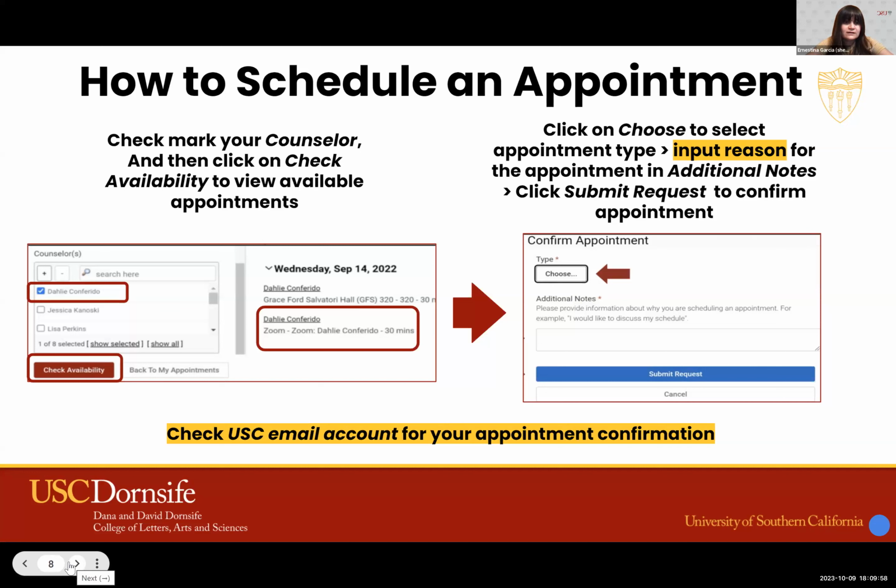Once you click on availability, you can click on choose to select appointment type, and then you will input reason for the appointment in additional notes. You will then click submit request to confirm appointment. And finally, please check your USC email for your appointment confirmation.